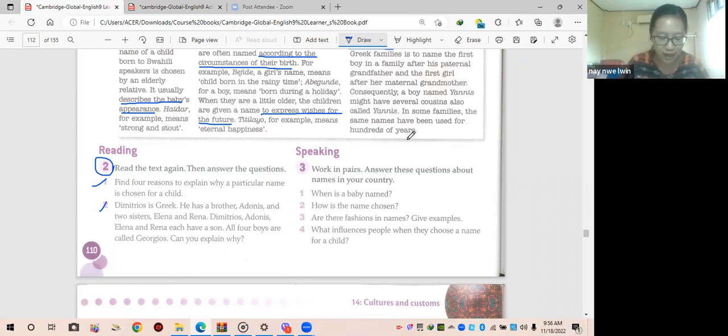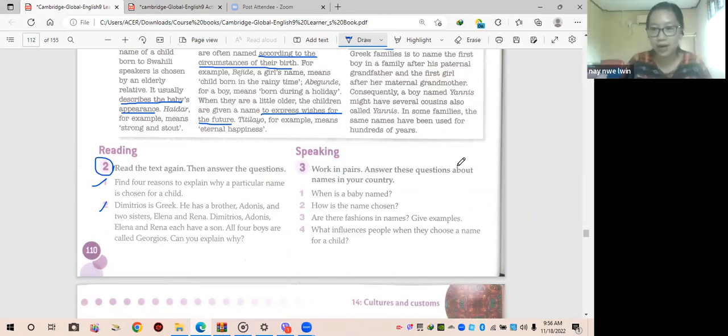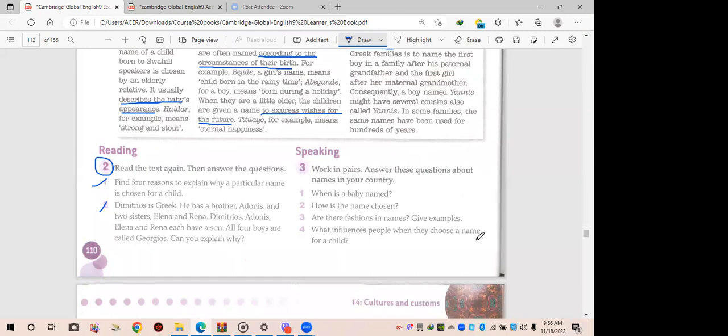Is there anyone who got a different answer from Indy? They take their name after their paternal grandfather. Yes, correct. That is why, right? So did you get all the answers for number two? Yes. Okay. So let's move to speaking then. Let's have a discussion based on these questions. Work in pairs and answer these questions about names in your country. How much do you know about the naming system in our country? After going to a fortune teller.